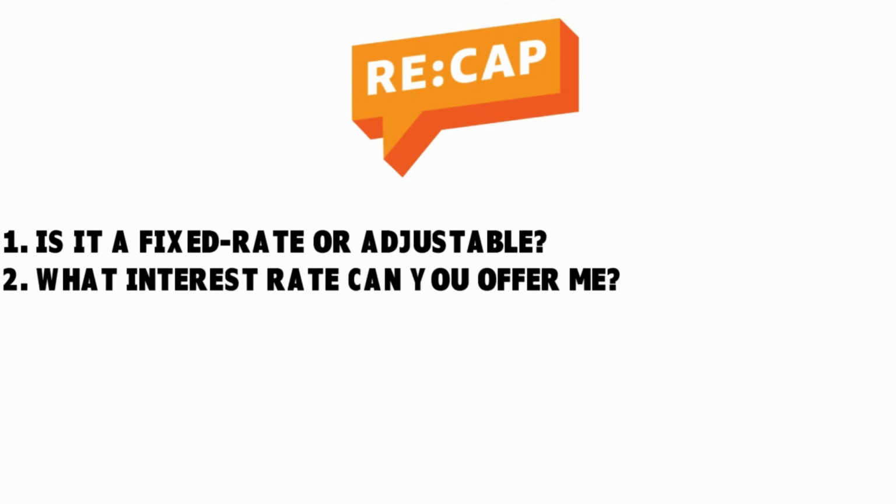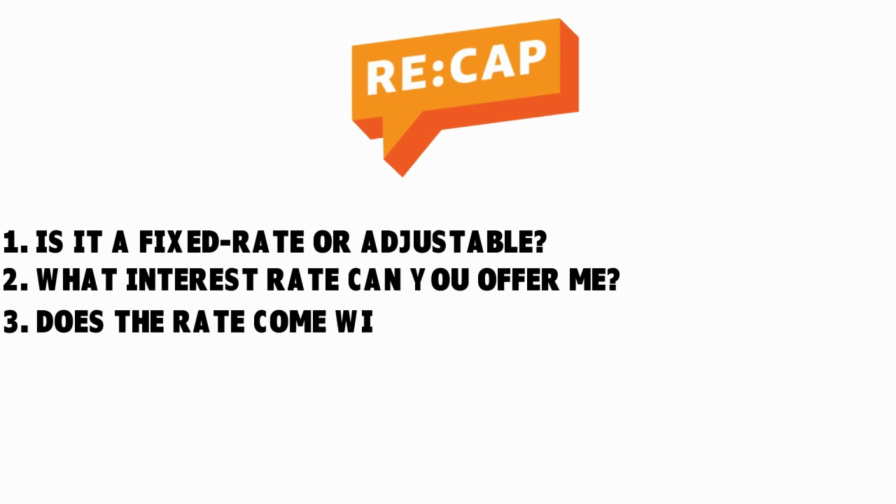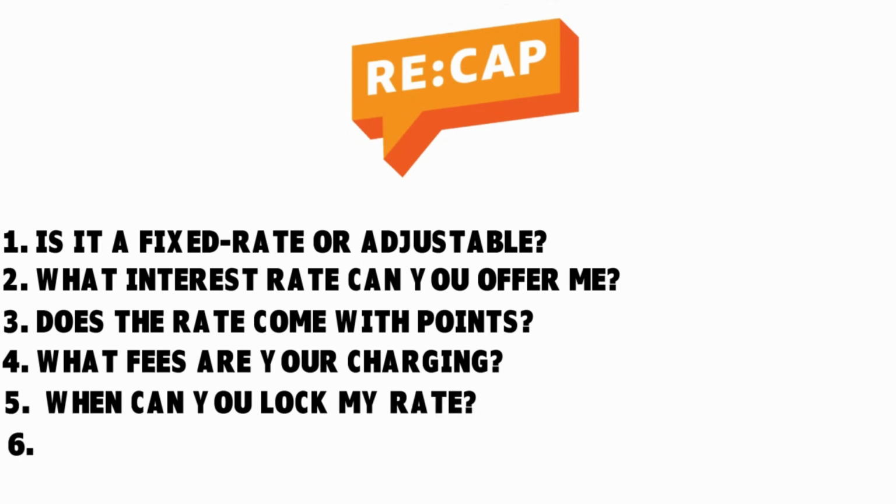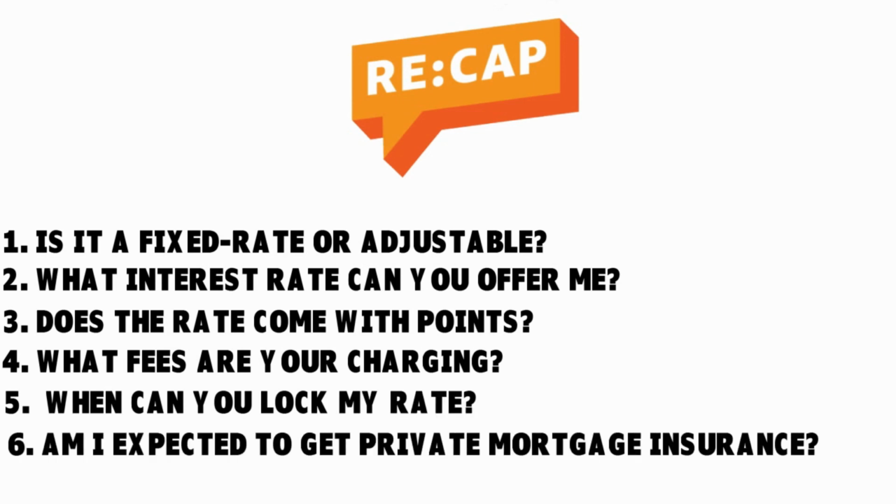Is it a fixed rate or adjustable? What interest rate can you offer me? Does the rate come with points? What fees are you charging? When can you lock my rate? Am I expected to get private mortgage insurance?